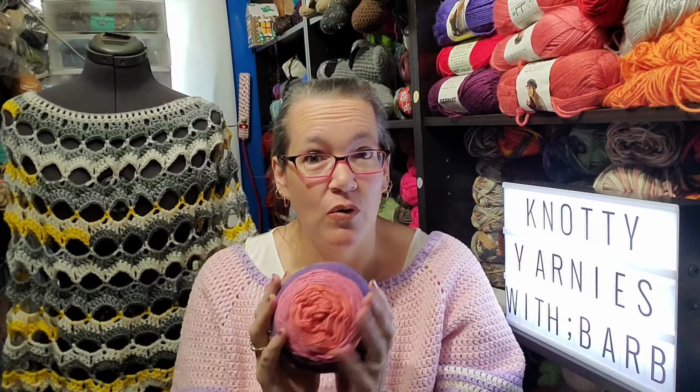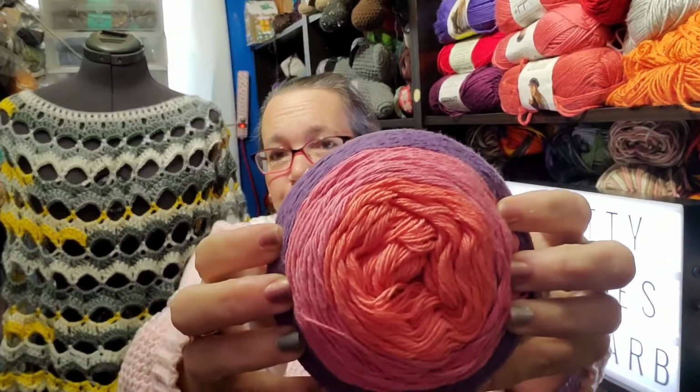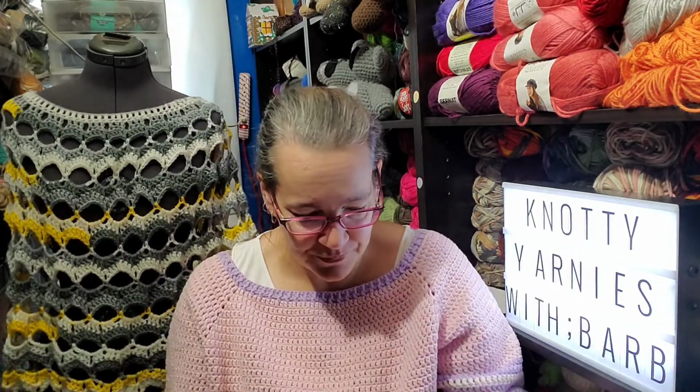It's not soft at all. So on something flowy, like if you're wearing a tank top underneath, maybe if you wore it as a shawl, or even a light shirt with a tank top over top, or if you don't mind something a little scratchy against your skin and you don't have sensitive skin, that would work for you. So that's Red Heart It's a Wrap.